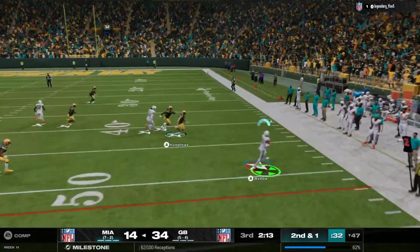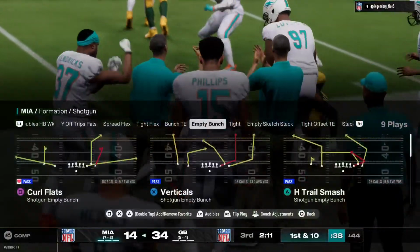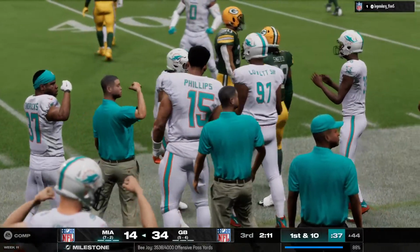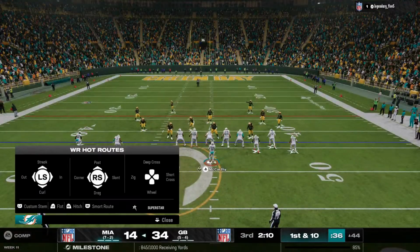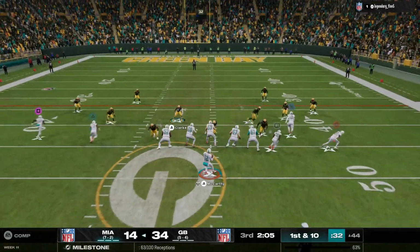Looking to throw. McCarthy right back to Jalen Waddle for another catch. And he'll go down inside the 45 before going out of bounds. So into Packer territory now. Here's 1st and 10 at the 44-yard line.